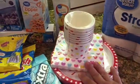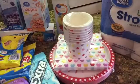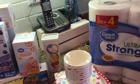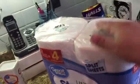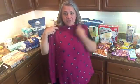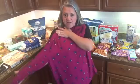So I have some cute little napkins and plates for Valentine's. That's pink juice back there. Some just paper towels, and look what I got. Oh my gosh. Okay, so I'm gonna have to show you. I got this cute little shirt. So cute. I can't wait to try it on. I hope it fits. I'm pretty sure it will.